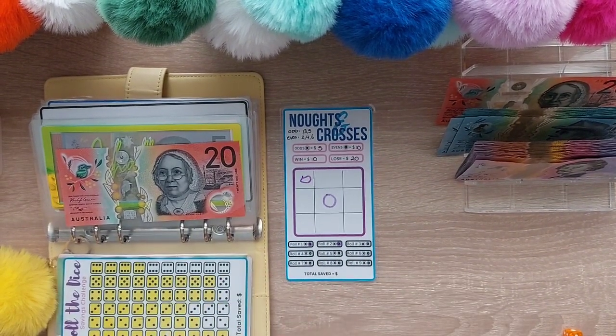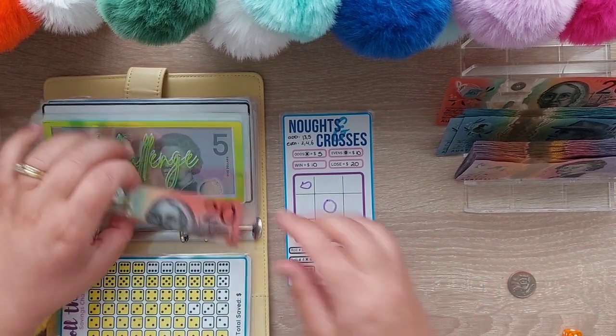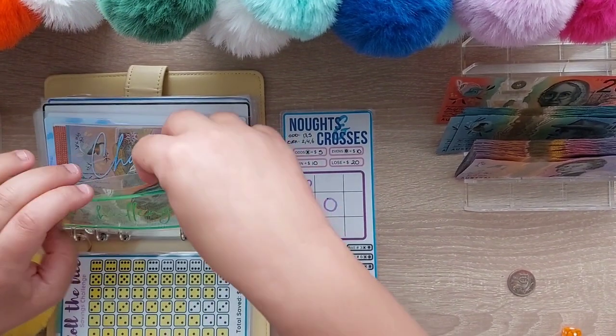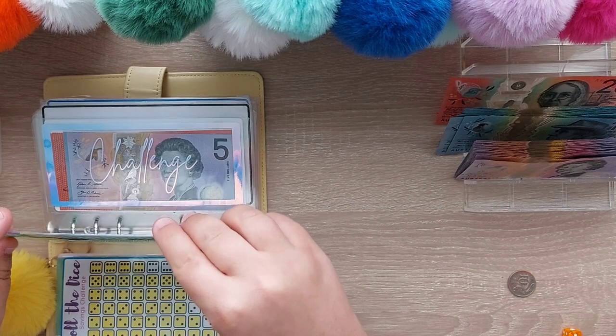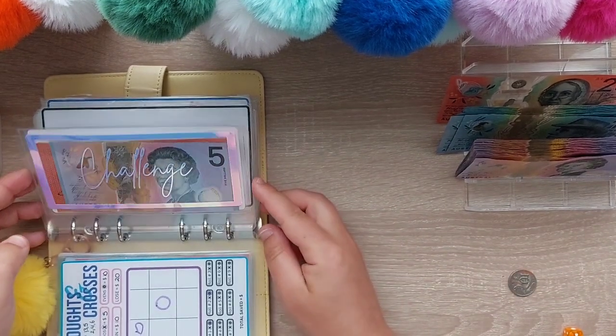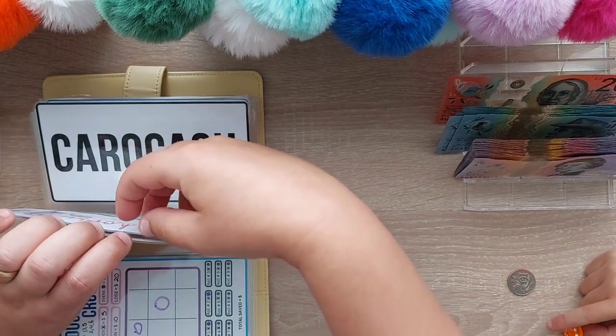Okay. And that now has $20. Okay, that's a fine circle. Next up is our scratch off, and we are completing this one today.